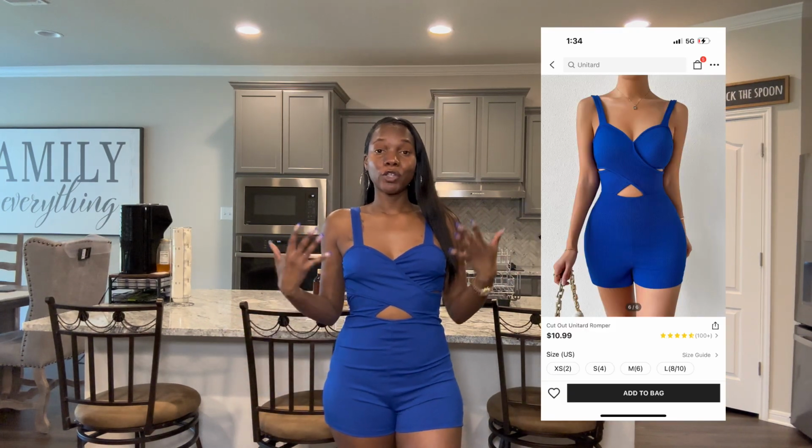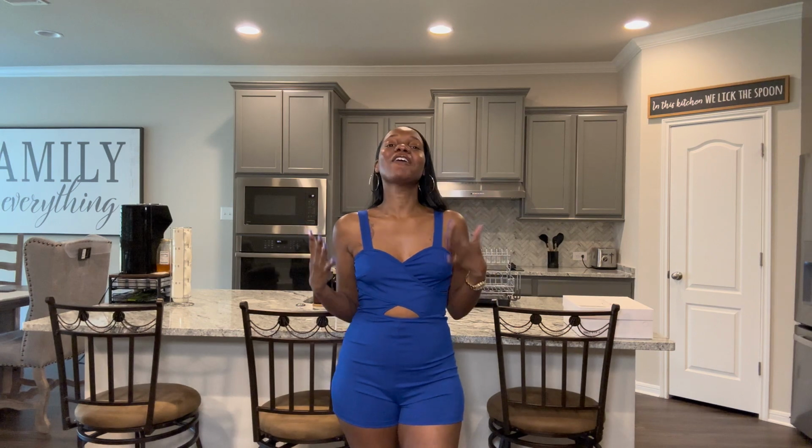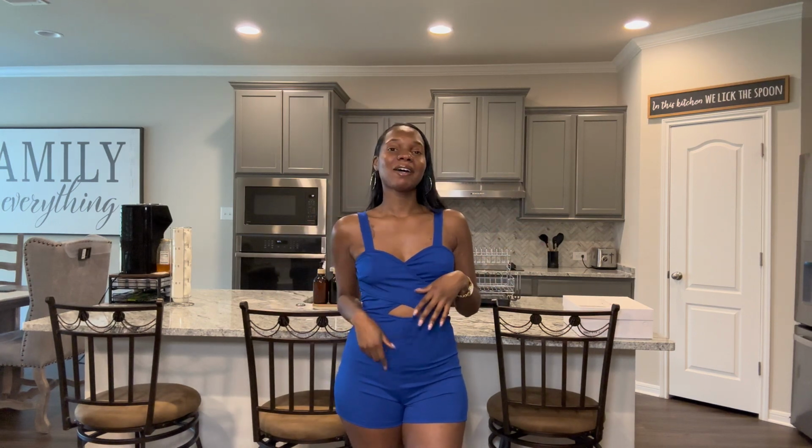Okay, so this is the next thing that I purchased. I'm not gonna lie, I'm not a huge fan of it, but I don't hate it. For one, the color royal blue is by far one of my favorite colors. You see the nails match. So I definitely love the color, and I love the cutout detail right here. This bra area, the top area, is super thin, so I would definitely recommend wearing maybe a strapless bra or something, even though it may not look right. But if you don't care, you don't care. And I personally don't care if you guys see my nipples. That sounds bad. I'm not gonna say I don't care, but I don't know what to say.